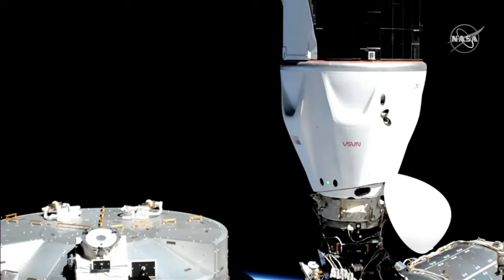Dragon, SpaceX on the big loop, ring retraction complete, docking sequence is holding for MCS reconfiguration.